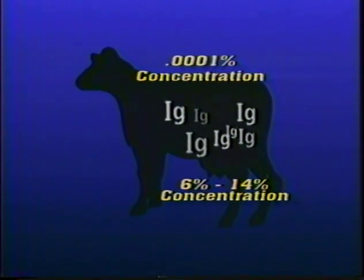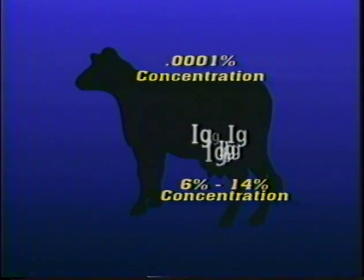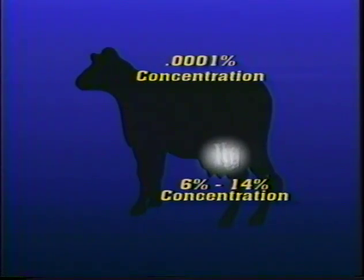The antibodies found in colostrum are a composite and concentration of those found circulating in the dam's bloodstream. In colostrum, the levels range from 6% to 14% of the total amount. Yet, in their dam's bloodstream, they are found in very small amounts, in the range of 1/10,000th of a percent. Therefore, it takes a period of several weeks to concentrate the high levels that are found in first colostrum. Calves derive immunity to infectious diseases from these gamma-globulins, or antibodies.